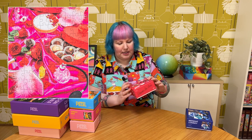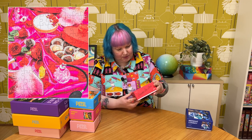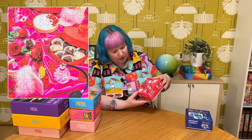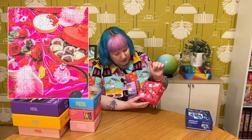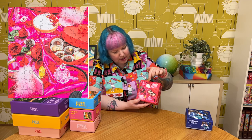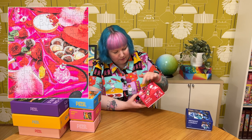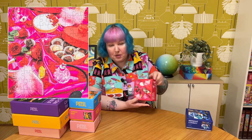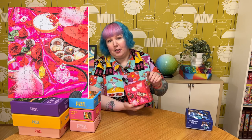So yeah, this one's a very Valentine's-esque image, I guess. Which way does it go? This way. We've got lots of roses and Valentine's Day chocolates, feathers and cocktail glasses. Again, a picture of the cocktail there. Yeah, and fluffy high heels, and yes, very boudoir and romantic and that sort of thing. So yeah, this looks like a lot of fun as well.